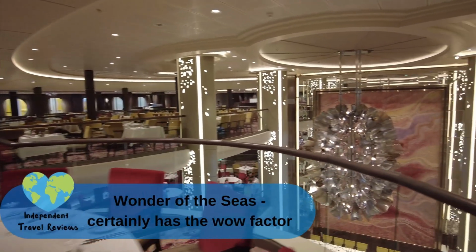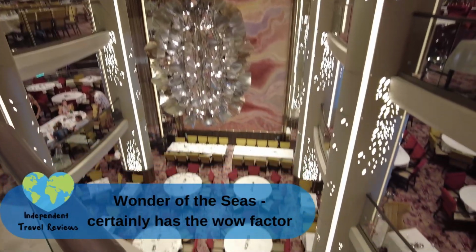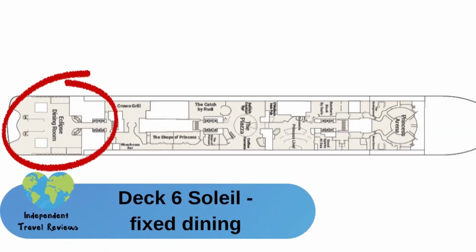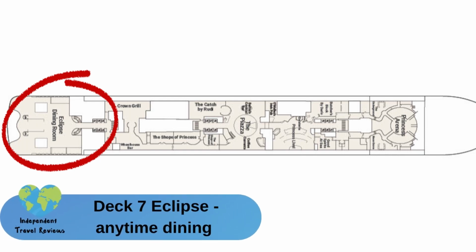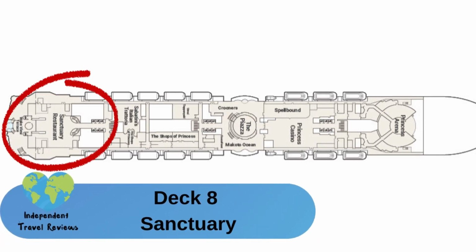On level 6, the Soleil is a fixed time option with dinner sittings at good times, 5:30 and 7:30, well timed to fit in with the shows in the Princess Arena. On level 7 is the Eclipse dining room, which is for guests with a flexible anytime dining option, although in reality it would seem that anytime guests are also allocated unused tables on level 6.